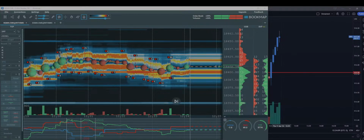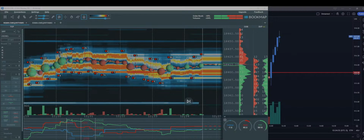VIX is 1530. TLT is flat. Bonds popped up just a touch, but they're flat. Let's go take a look at the yields. 2-year yields are flat. 10-year yields are flat. 30-year yields are flat. What about the 10-year bonds? They are flat. So no movement across the bonds here.